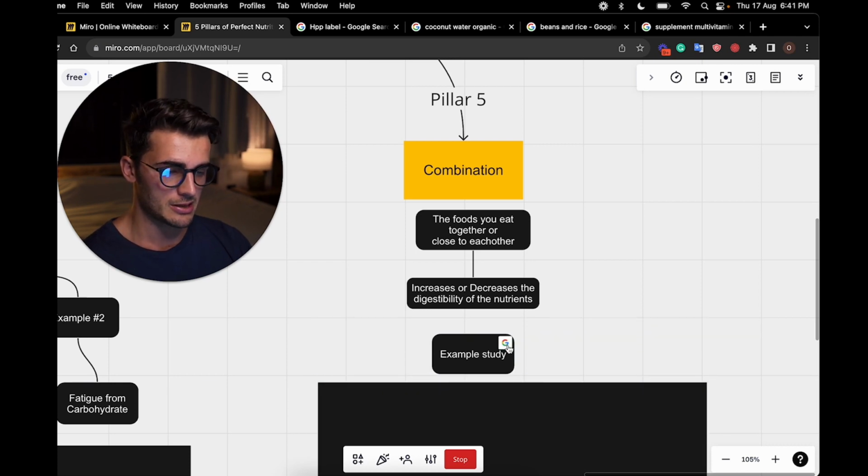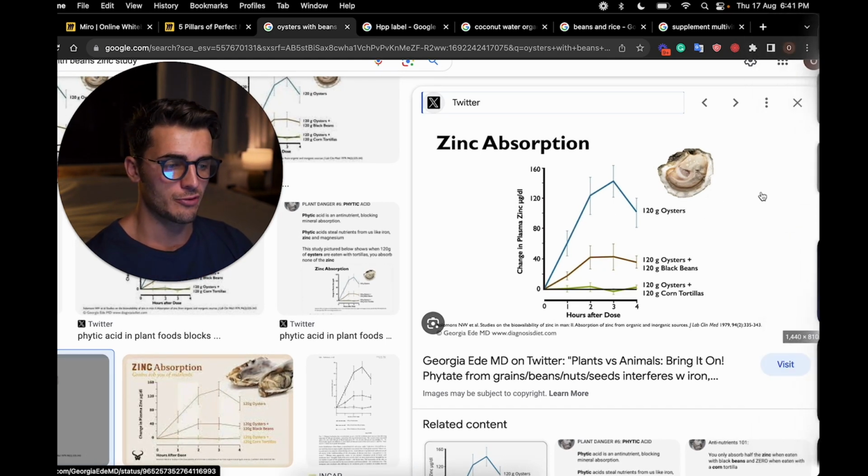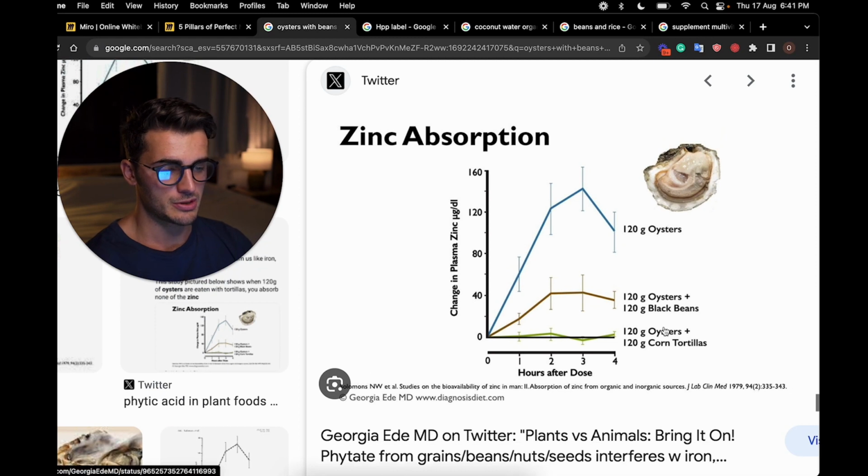Now I'm going to give you a study to highlight this point. There is a study where they measured the zinc absorption from oysters when you isolated the oyster by itself, compared to when you eat oysters with other foods. They used black beans, which is one of the foods I talked about earlier, and tortillas. And so you can see the absorption level of zinc was far lower when the oysters were paired with plant foods, especially those with anti-nutrients, compared to when you isolate the oysters by themselves and have them as their own food.